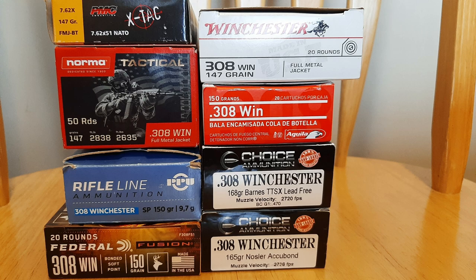7.62x51mm NATO round. And generally speaking, one wall has two sheets of sheetrock. So just with some simple math, we can figure out how many walls it will take. So without further delay, let's start the experiment.